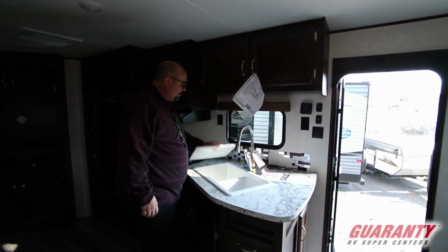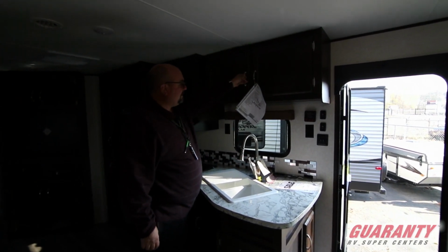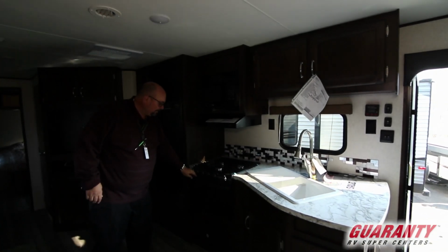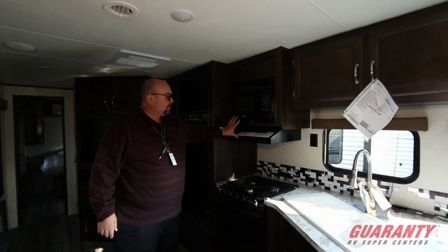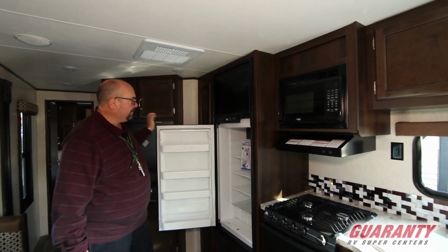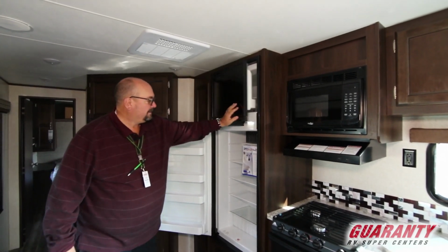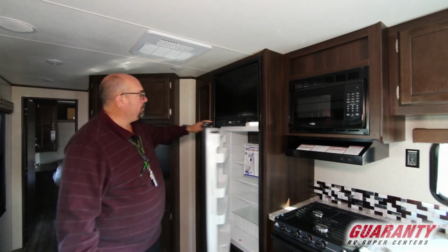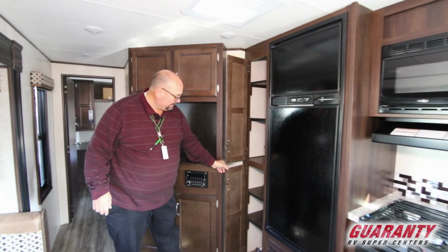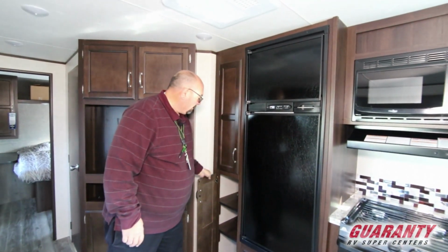You've got a double sink, a beautiful faucet with sprayer, plenty of storage. You've got your 3-burner stove and oven, microwave and hood. Nice big Nor-Cold refrigerator, equally nice freezer, plenty of space for food and storage of food, canned goods, all of those things. Look at all this storage, how deep it is. You can get a lot of food in this trailer.